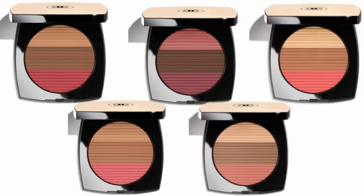They are available in 5 different shades or varieties and they will set you back £75 or $95, and they are limited edition. They feature a trio of Healthy Glow powders, a bronzer, blush and highlighter that can be worn individually or blended together to warm up the complexion and bring out the colour in your cheeks.